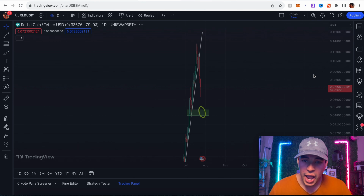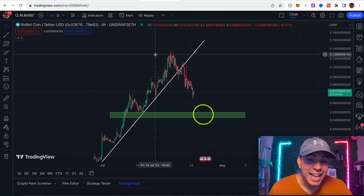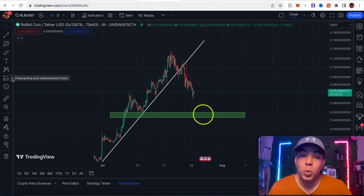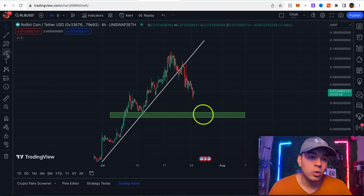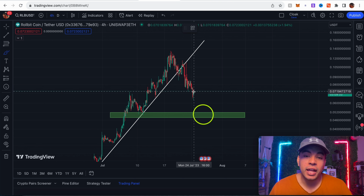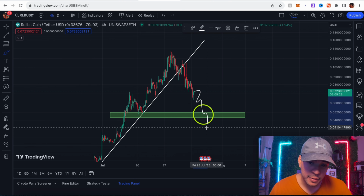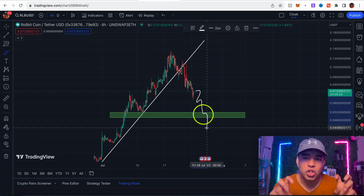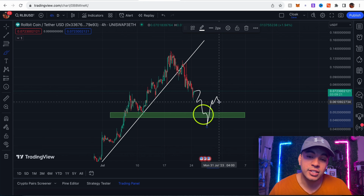But I don't think it's the end of it for Rollbit. Given that it has a low market cap, and right now there's still a lot of hype behind it, I would look toward areas of liquidity, and preferably that 50 cent to 45 cent range. Not that that's what's going to happen, but I would like for it to possibly go down toward this area, possibly even break below it, right? So we get a little bit of a capitulation, and eventually we see a huge impulse move toward the upside, because that's going to signify that there's a lot of demand here for Rollbit.